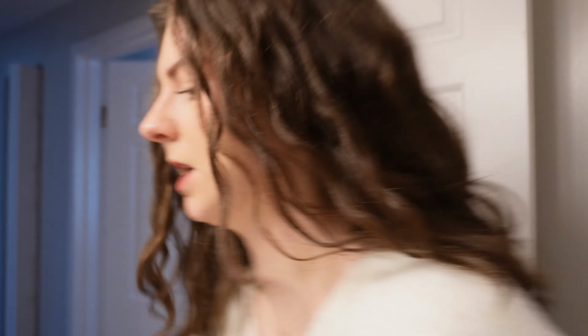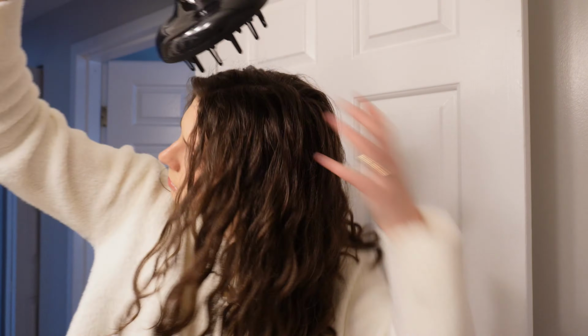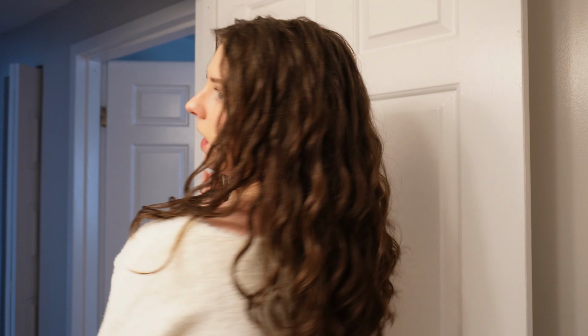I need to open this because I'm like drowning in hairspray right now. So I'm gonna wait. This is a long process, guys. And like I said, you can kind of mix and match which steps you actually want to do. I haven't done all of these steps since my hair was probably this long. I'm going to wait another 5-10 minutes, let that completely set.